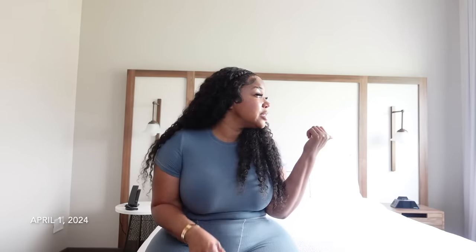Y'all, there are some birds at my window. What are those? Polly want a cracker? Polly want a cracker? They're at my window. There were 2 of them at first. Now there's just 1. Oh, he's back.